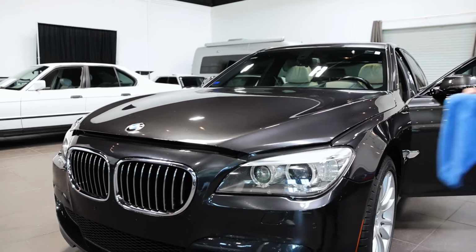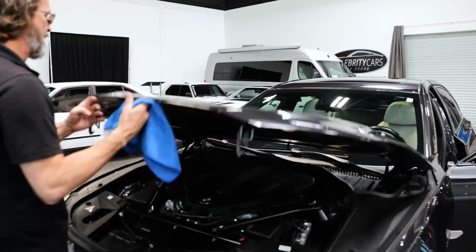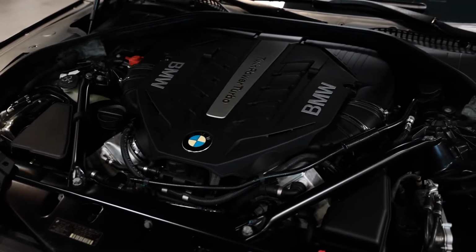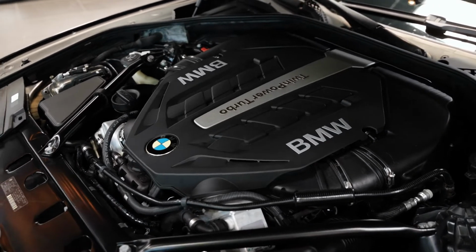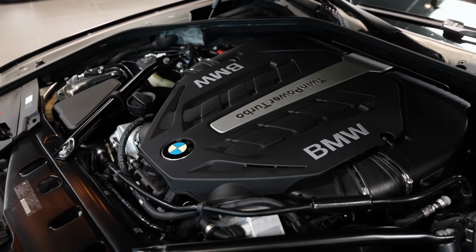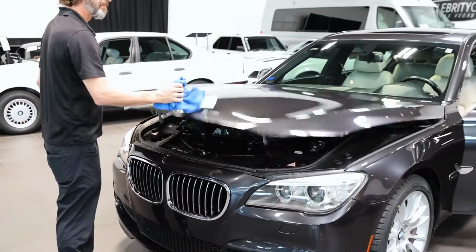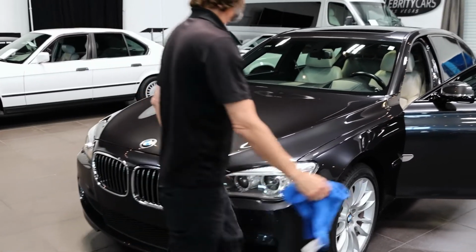Make sure it has an engine in it. Oh, there you go. It's pretty nice in here. All right. Nice and clean engine bay. Twin power turbo. See a bunch of photos of this engine compartment at celebritycars.com. Just reminding you. Okay, going over these things.